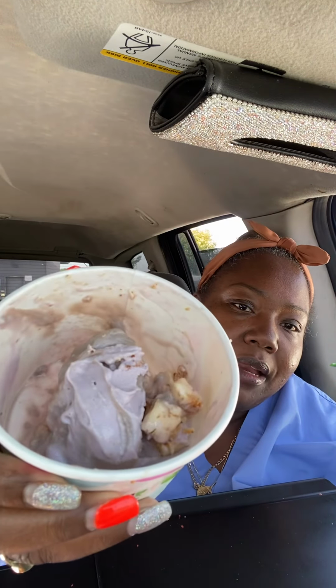This cheesecake. First time having Yogurtland. Bomb. Ooh, yeah. Now I think I'm gonna be able to eat all this. I don't know.